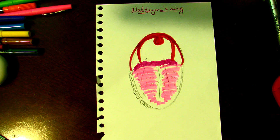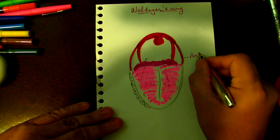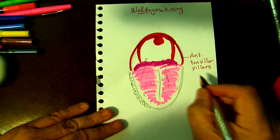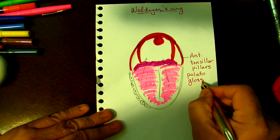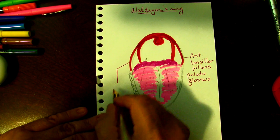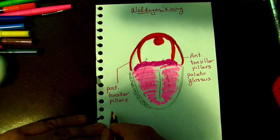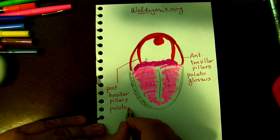There's an anterior pillar associated with this arch in the front. We call them anterior tonsillar pillars, one on each side. And the muscle itself is called the palatoglossus. Palate, glossal surface. Posteriorly, however, we have the posterior tonsillar pillars, one on each side, and the muscle involved is the palatopharyngeus.